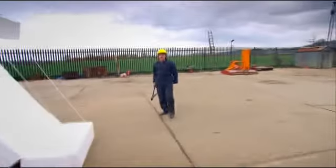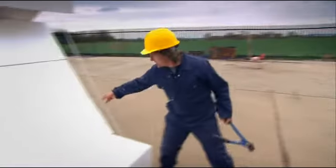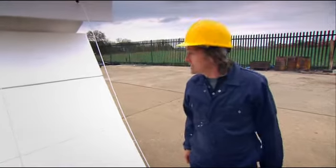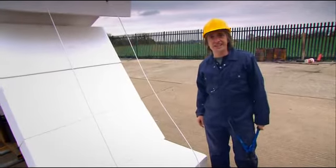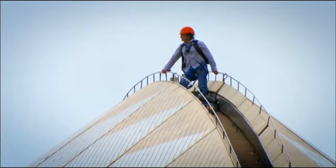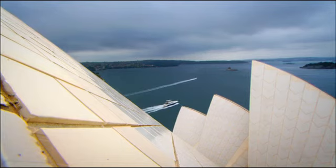OK, well, we can safely conclude that it was the tension in these cables holding up that structure. Post-tensioning obviously works. The Opera House is still standing, and this would have been if we hadn't taken the tension out of it. Making a huge concrete puppet allowed the Sydney engineers to build a complex shape, but it left them with a different problem.